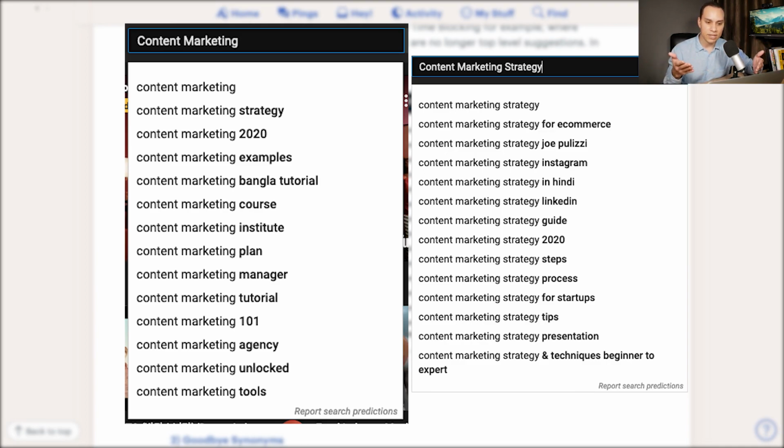And when we look at the strategy ones, you'll see that first one is for e-commerce. And then later on, you see content marketing presentation, and then Joe there, who is actually the founder of Content Marketing Institute. So those 3 I actually wouldn't look into, because I'm not an e-commerce guy. I'm not Joe. And the last one, I'm not trying to rank for people who are looking for a specific presentation. So there is some common sense here, but for the most part, I go through each one and I see, would our ideal viewer be searching for this keyword?